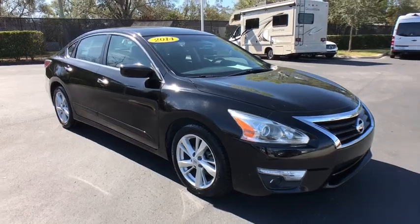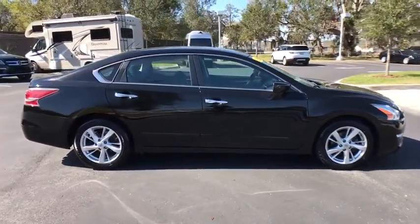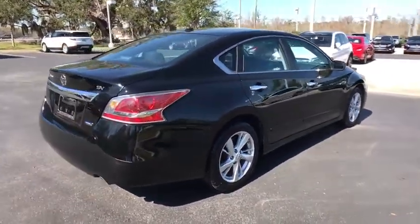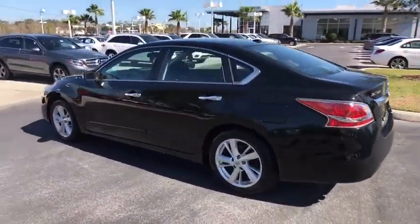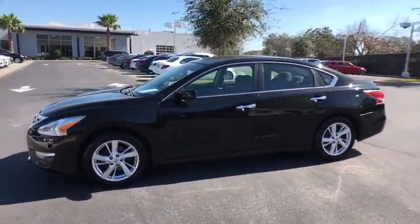The 2014 Nissan Altima. The Nissan Altima offers advanced features to make life easier, and most of the features come standard. Combine that with the powerful engine, 6 standard airbags, and over 5,000 quality and performance tests, and you'll see the Nissan Altima is made to drive and built to last.